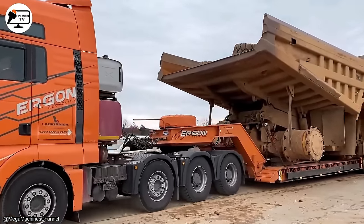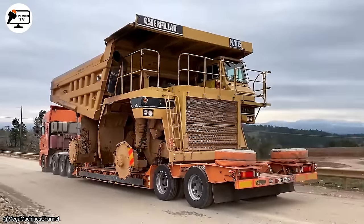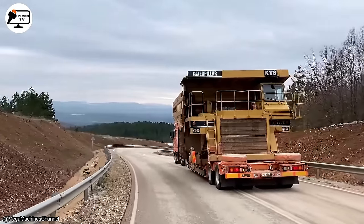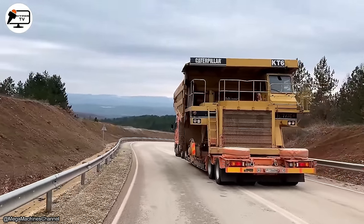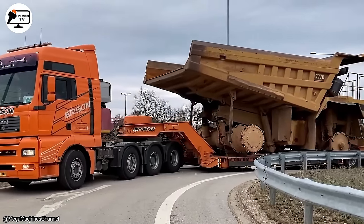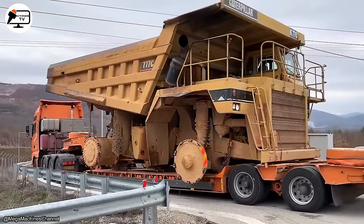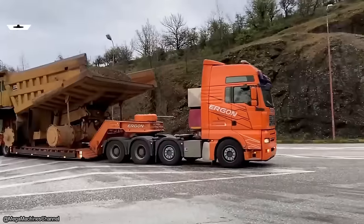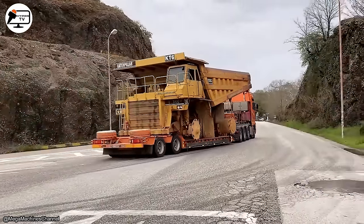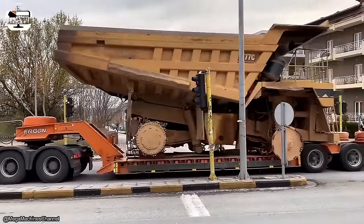As the caterpillar truck is lifted onto the heavy haulage truck, we witness the seamless collaboration between machinery and operators, underscoring the importance of teamwork in such operations. This process highlights the technical prowess of the equipment involved and the expertise of the individuals orchestrating the loading process. Overall, the video offers a fascinating glimpse into heavy machinery transportation, emphasizing the meticulous planning and execution required to ensure the safe and efficient movement of such colossal equipment.